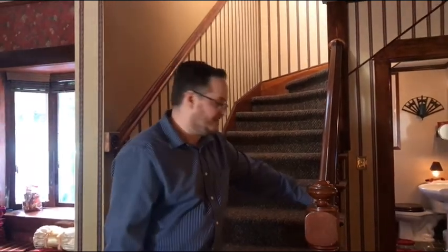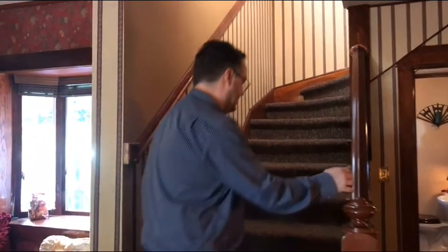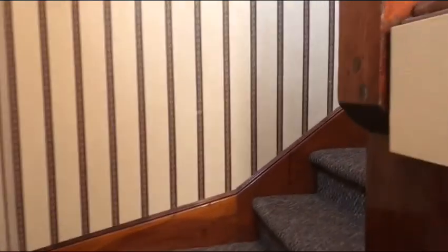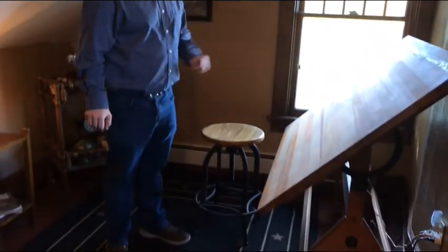Now, you'll notice that this railing is pretty short by today's standards. It's because around the turn of the century, people were just shorter. So they didn't really have higher railings like we do today. Now, we've got a lot of rooms in the upper level here. The first of which is another little office space. They obviously use it as a drafting room, but could be used for whatever you might need.